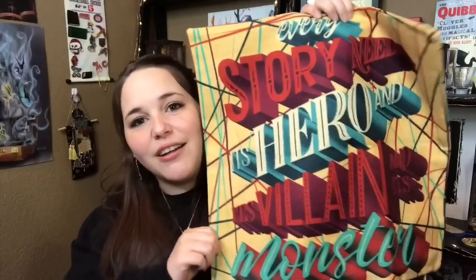Next we have, oh, it's a pillowcase. Hold on, let me get it out of the plastic. Every item is wrapped in plastic. And it says, "Every story needs its hero and its villain and its monster." Ooh, I love the colors. This is so pretty. It's kind of that canvas material, so it's not very soft. It's not my favorite material, but the design is so pretty and colorful. I still really like it.